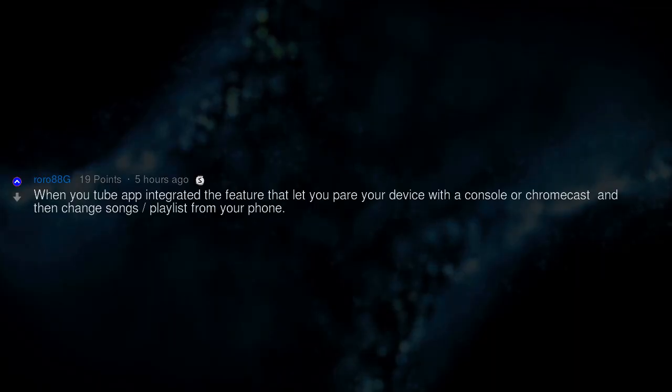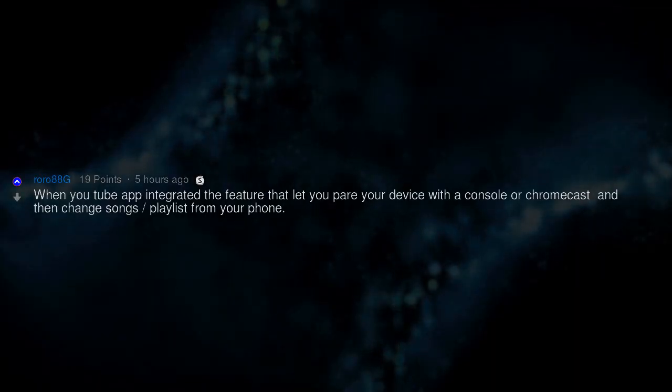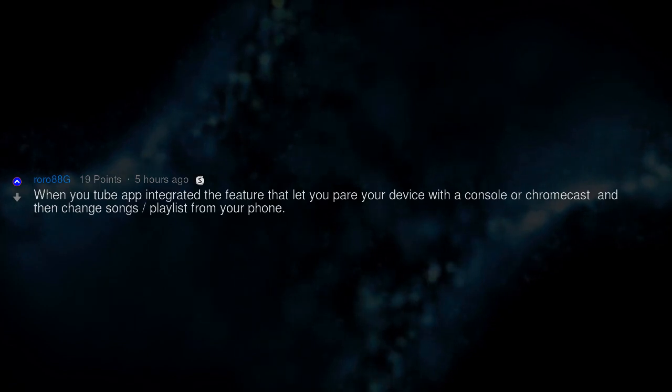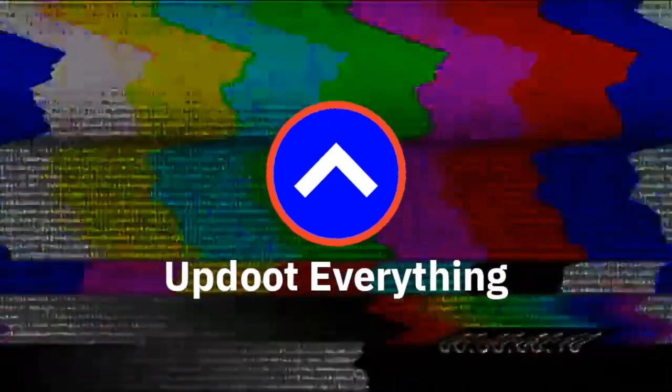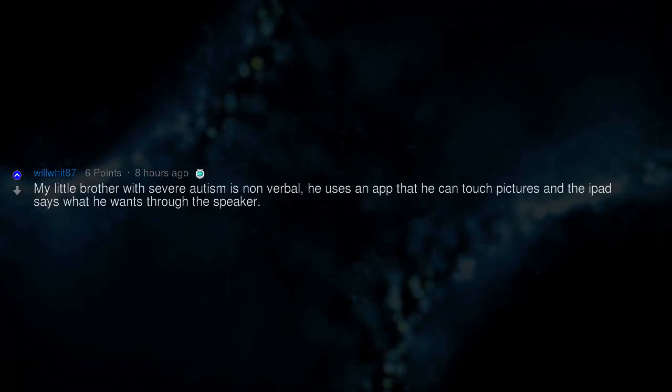When the YouTube app integrated the feature that lets you pair your device with a console or Chromecast and then change songs and playlists from your phone. So handy for parties.